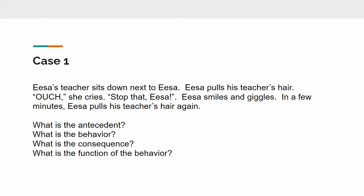And so more than likely, since Isa engages in the behavior again, what do you think the function of that behavior was? The smiling and the giggling, that's part of what's being reinforced. But what function do you think that serves? Do you think it's automatically maintained, escape maintained, attention maintained, or tangibly maintained?